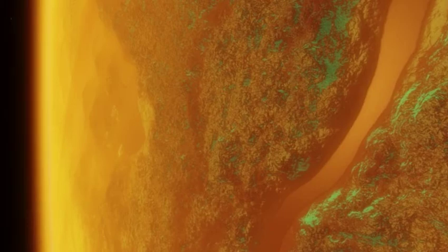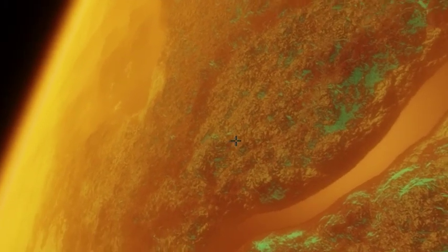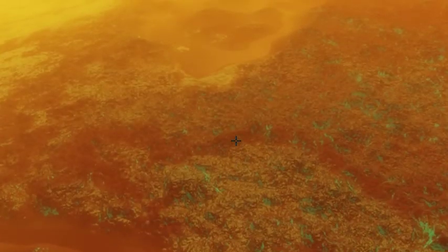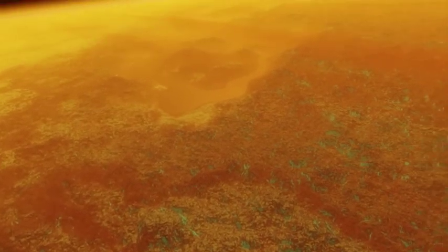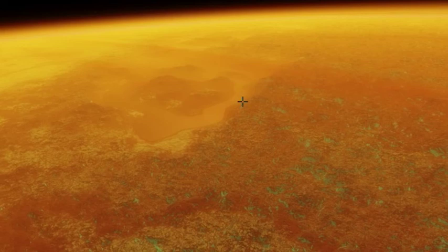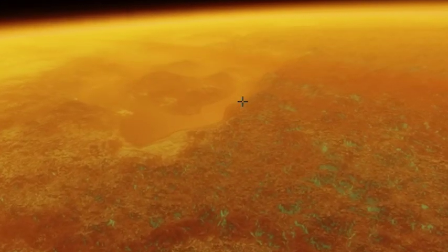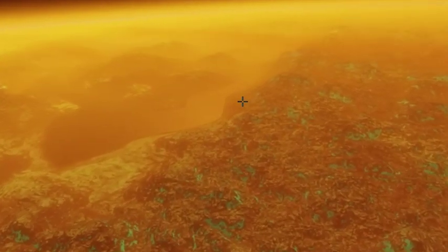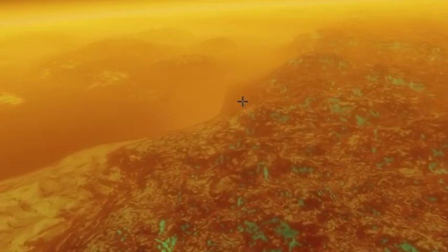Oh, what's that? Those mountains, they look cool. We have to check those out. Oh, that is sexy. We ain't going down there. Looks like a fjord, a methane fjord there. It's like an alien version of Norway.